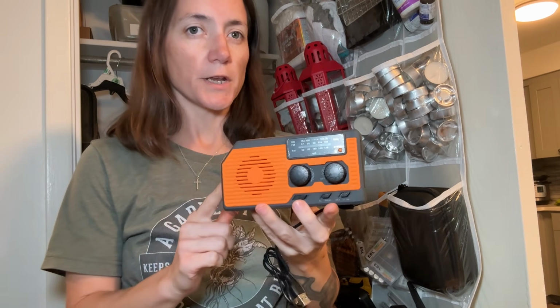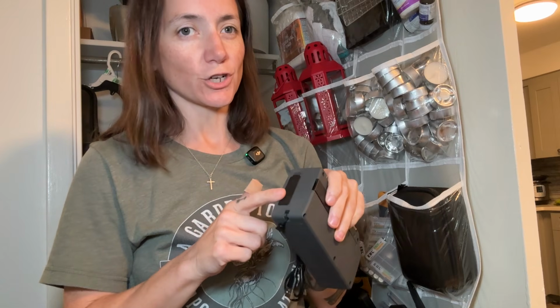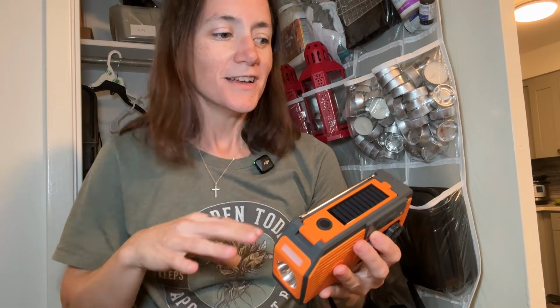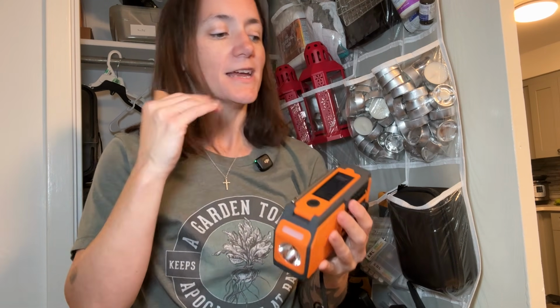Something you could start off with right away is something like this emergency radio, which triples as an emergency radio. It can be charged by solar or hand crank, it also has a flashlight, and you can also charge your phone. So this is kind of a triple, quadruple whammy of being able to supply some sort of emergency needs with a battery and solar and charging.